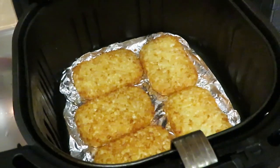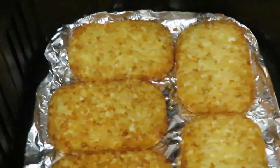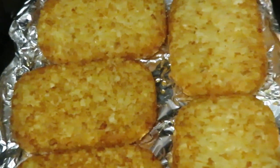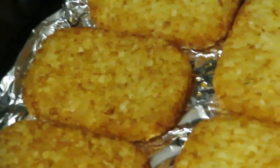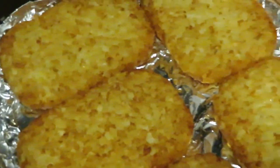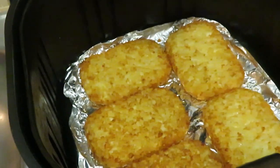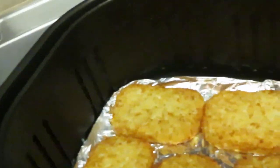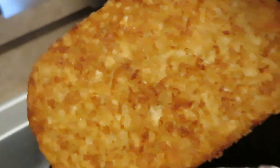Oh, yeah. Hey, let me take you guys in. Yes, look at them. The hash browns are nice and golden brown. Look at that. Nice. Golden brown. They are ready. They are golden brown on both sides, guys. Let's go ahead and get these out. Nice and hot. And I've got my plate here with napkins over it, to take some of that oil off. Oh yeah, guys, look at that.